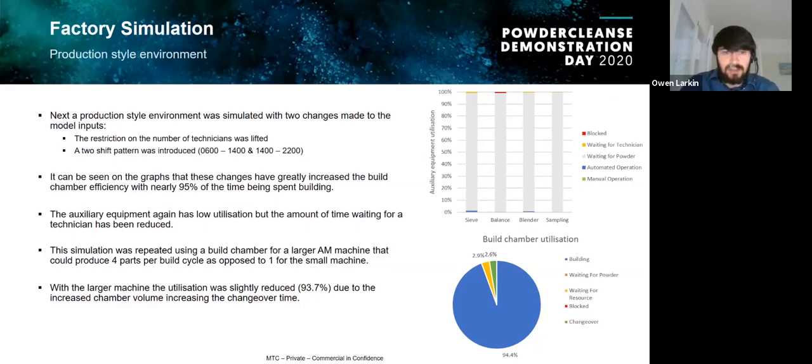The next simulation performed was of a more production style environment, and there were 2 changes here. There was an unlimited amount of technicians within the simulation, and they worked a 2-shift pattern. You can see on the bottom graph that the AM machine build chamber utilization has massively increased up to around 95%. Looking at the auxiliary equipment utilization, there is now much less time spent waiting for the technician, and the utilization has increased slightly.